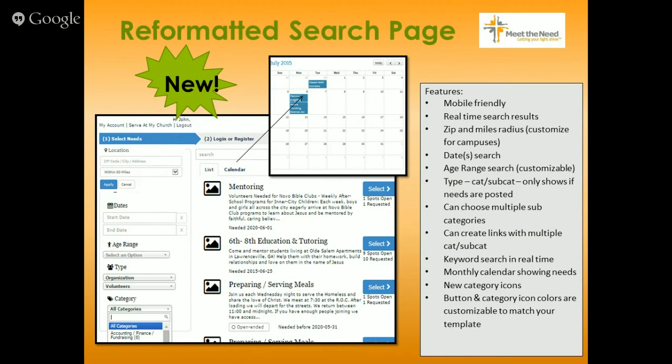And the user can choose multiple subcategories to be able to search on that search page, which they couldn't do before. You can create links with multiple categories and subcategories, which I will show you how to do in just a moment. The keyword search is in real time. The keyword search is up here at the top of that search page.